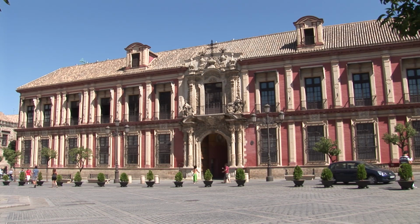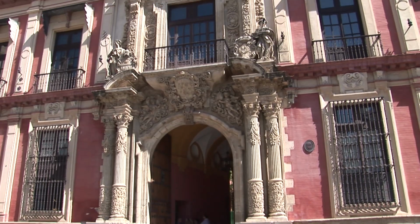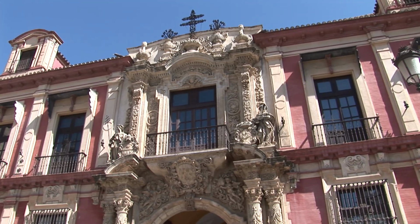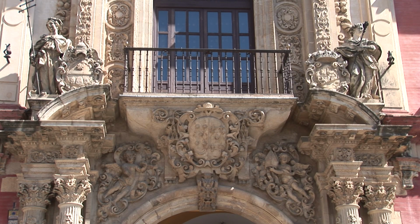The Archbishop's Palace has a lovely front, created by Lorenzo Fernandez in the 18th century. With its deep colours and the graceful rhythms of its elements, this is a fine exponent of the Sevillian facade at the pinnacle of Baroque splendour in the city.